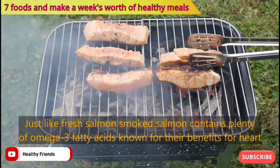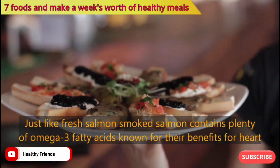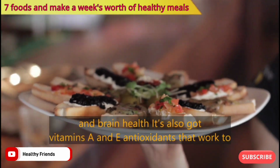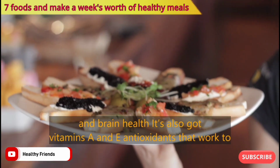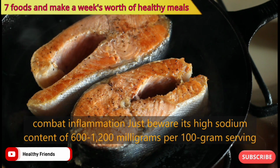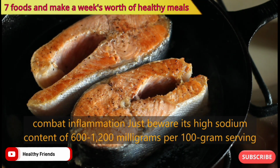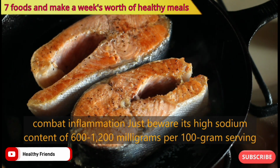Just like fresh salmon, smoked salmon contains plenty of omega-3 fatty acids, known for their benefits for heart and brain health. It's also got vitamins A and E, antioxidants that work to combat inflammation. Just beware its high sodium content of 600 to 1,200 milligrams per 100 gram serving.